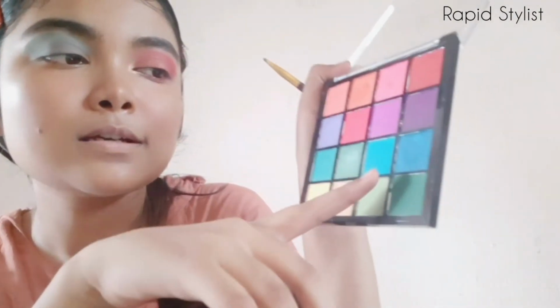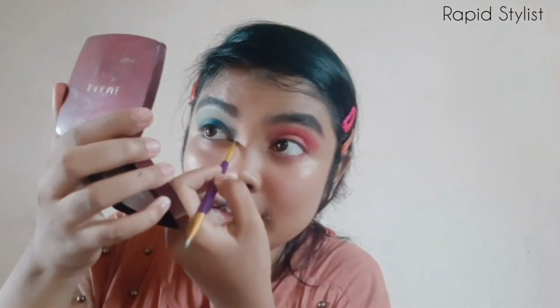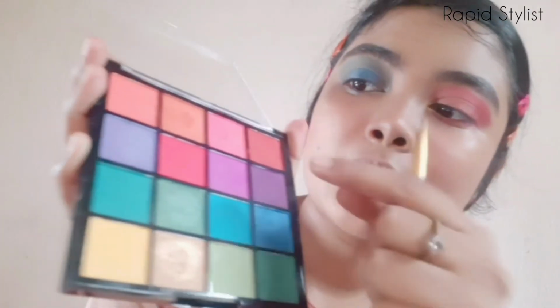Well, now I'm going to apply this shimmery blue shade on my eyelid, and this green shade over here on the inner corner. I'm going to use this brush to apply the blue shimmery shade. This brush is too bad. Okay, when I applied it with the brush, it doesn't give me any pigmentation, but when I applied it with my finger, it gives me full pigmentation. This green shade on my inner corner also works really good. I hope you can see this shade and this one on my lower lash line.